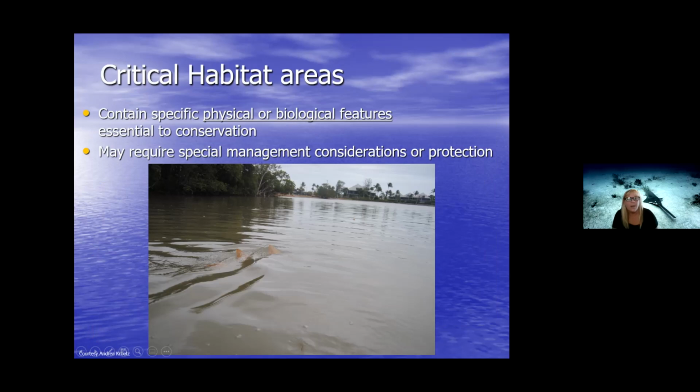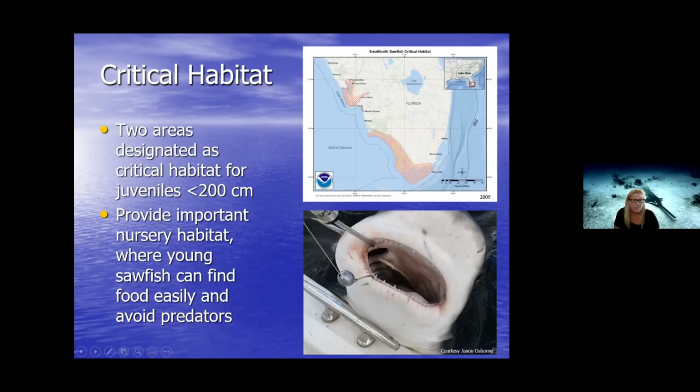And so we had to figure out what the features of the habitat are that are so important to sawfish. And here's a little baby sawfish here in Everglades National Park in Chokoloskee swimming here. But we had to figure out what those features are that we needed to protect in case they needed any special management consideration or protection through the critical habitat designation.